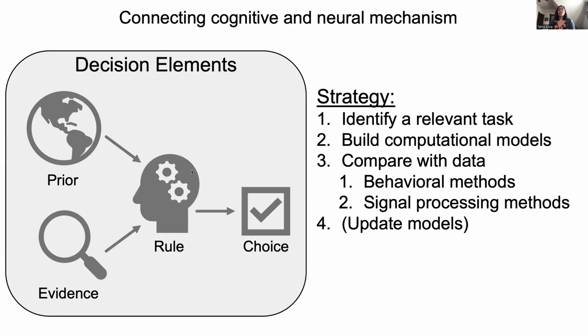So just to summarize everything and bring it back together, what I hope I showed you today and inspired you with is the idea that we can use these behavioral and signal processing methods, these complementary approaches, to ask questions about how cognition and neural mechanisms are linked. And by using these more modeling-based approaches, in addition to what we can get from humans, right, so human behavioral responses, it actually allows us this really dynamic back and forth in interpreting those two.